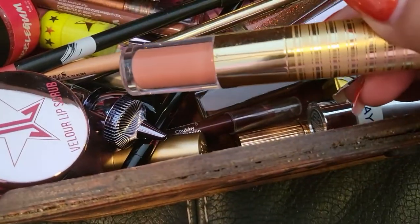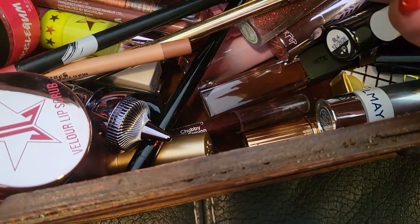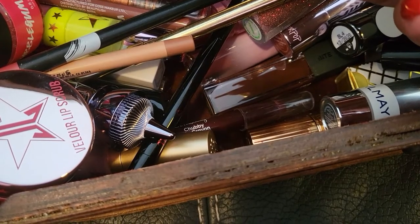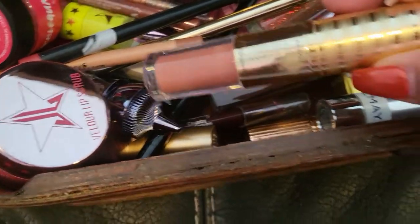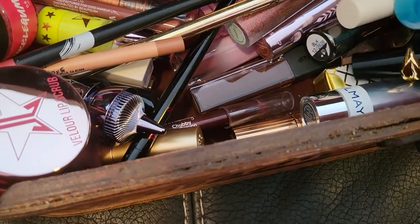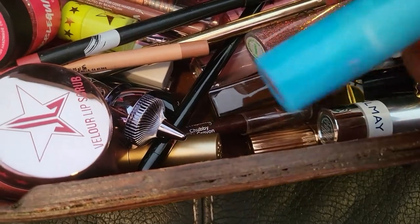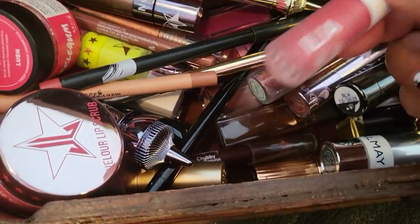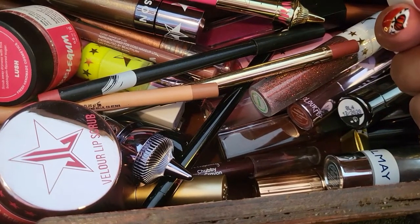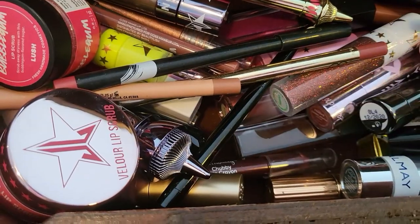This one is from Tarte. It is a lip sculpture that has lipstick and lip gloss, and it is in VIP. I'm gonna keep this one. Another one from Tarte. This is in Colada. I really like this lipstick. I'm gonna keep it. This is Ilia, a lip oil in Tahiti. I'm gonna keep this one because it is pretty new.